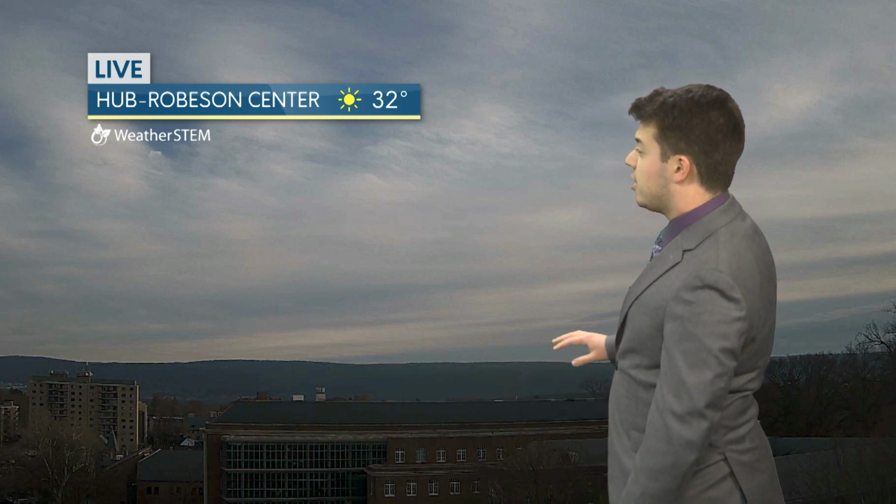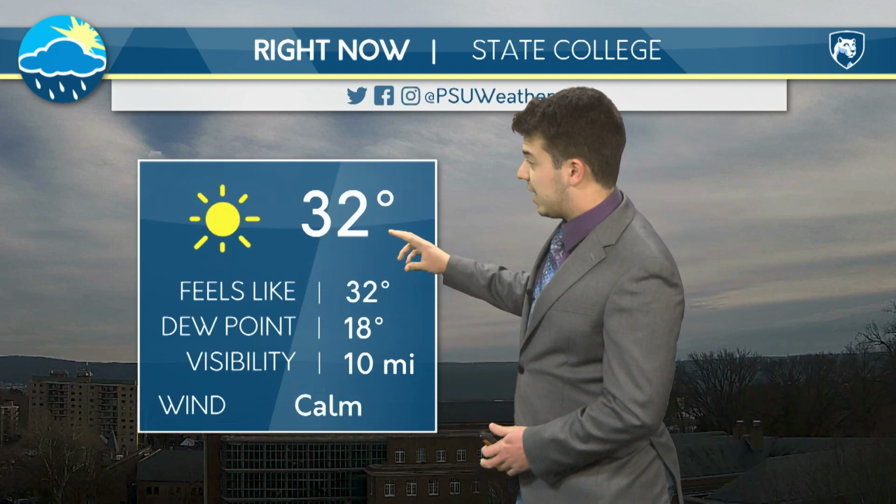Live look outside as of around 3:45 here at the Hub Robeson Center. You could see some high clouds not necessarily being detected and picked up by the sensors there, they struggle to pick up those higher clouds that are ahead of the storm system right now, currently in the central United States. But we do have cold air in place, 32 degrees right now, and pretty good visibility and calm winds, but expecting these temperatures to remain very marginal as we go through the event. It's a very close call.